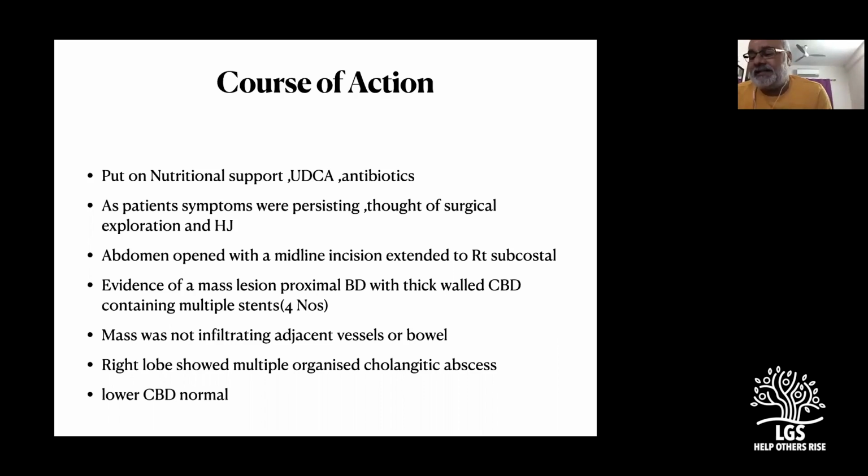Obviously, surgery cannot compensate for lack of expertise and investigations, but the surgeon who is facing the situation should take the call. I don't want to comment on that.